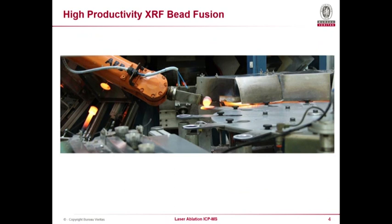Here we have what that looks like at BV. In the foreground here you can see the platinum crucibles, which contain the sample and flux mixed. And the robot will pick up this crucible and place it in a furnace. And when the fusion is complete, pour the resultant melt into a mould to form the glass bead.